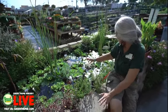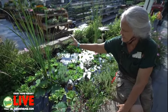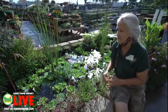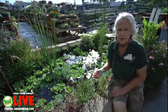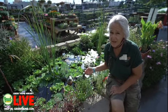So as you can see here, I have a diverse collection of plants along here. These are cattails, and they're sitting right down on the bottom of the pond. This pond is about 18 inches deep. And if you're going to have fish, especially koi, you're going to need to make your pond a little bit deeper so you don't get critters in there. But usually if you want plants in your pond, you can't have koi, unfortunately. They like to eat the plants.